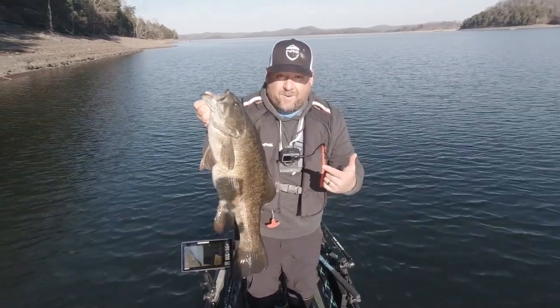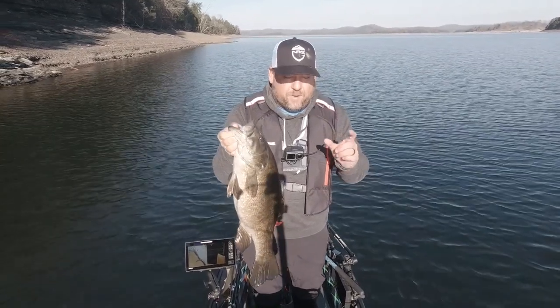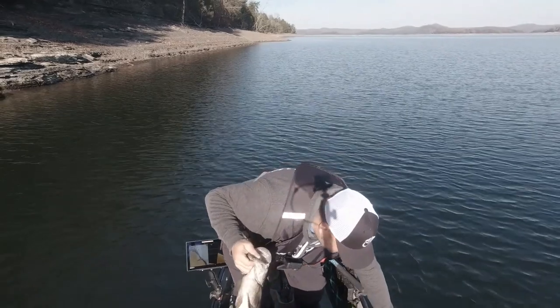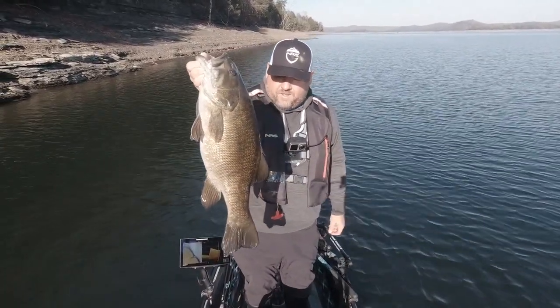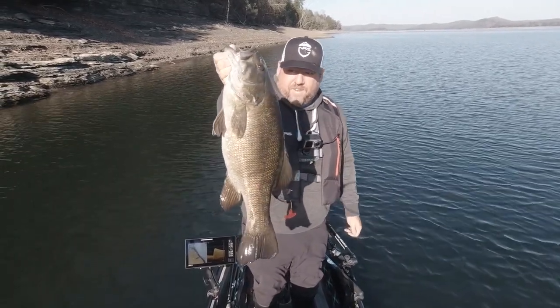That is Dale Hollow right there. That is wintertime bass fishing. Little Picasso, little spotty tungsten quarter ounce jig. Green pumpkin. Gosh. Man, that G Loomis NRX handled that fish like a champ.